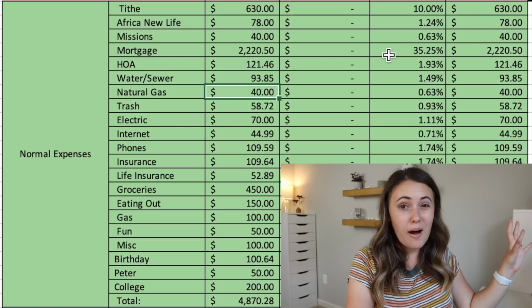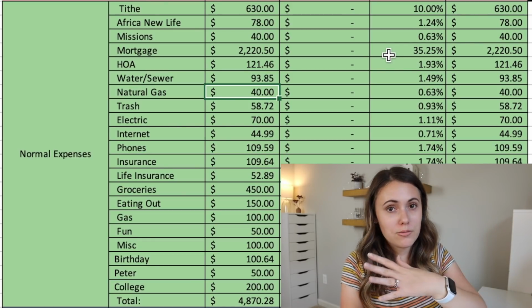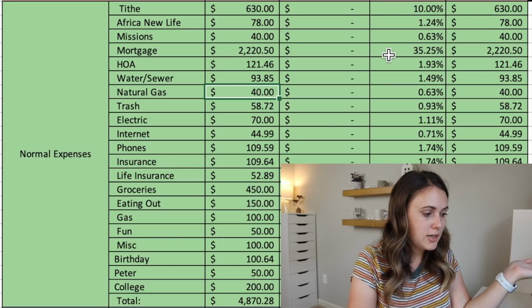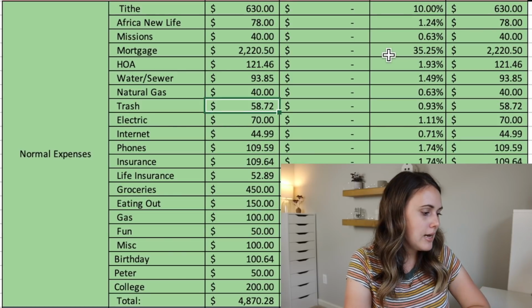Natural gas is about $40 each month, and this will continue to go up as we're getting into fall and winter. But actually September and October should be pretty mild here in Portland, Oregon. This is what we use for heating our home as well as cooking, like our gas stove and things like that. Then we have trash.